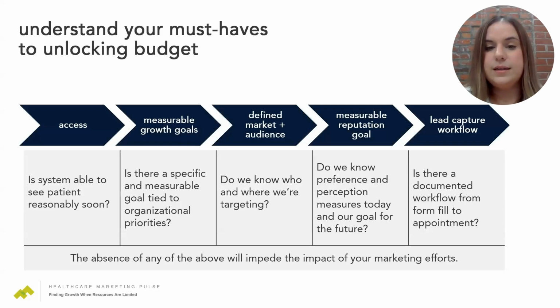So some things that you might consider, especially if you're in a zero-based marketing world where you're really starting from scratch and you don't have the luxury of just falling back on the budget that you had last year. Really consider all of the things that you see on the screen here as a way to not only make sure that the investment that you're requesting is realistic, but also that there's efficacy behind it and that it's set up for success and has the potential to meet the goal.